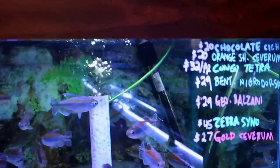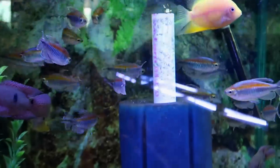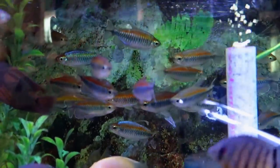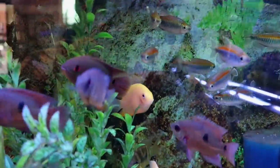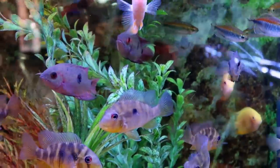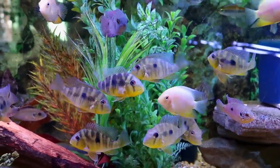But now this tank: chocolate cichlids, orange severum, Congo tetras, Geo balzani, zebra cynodontis, so many cool fish in this tank. This is a tank closer to the floor, and I literally just sat down on the floor and watched this tank. The Congo tetras were schooling up in that corner, looking really sharp. The chocolate cichlids are looking super good. I want a chocolate cichlid too. Very cool fish.